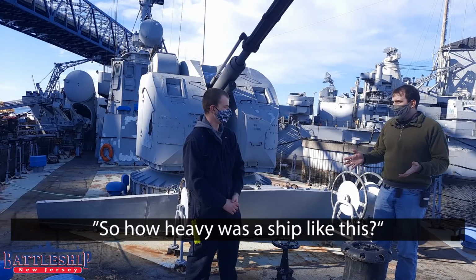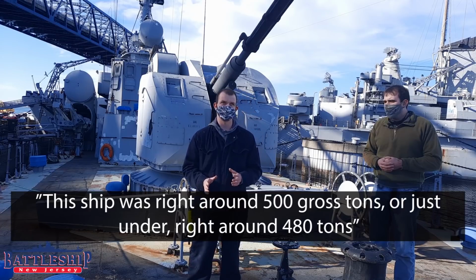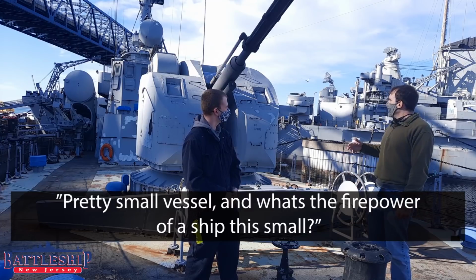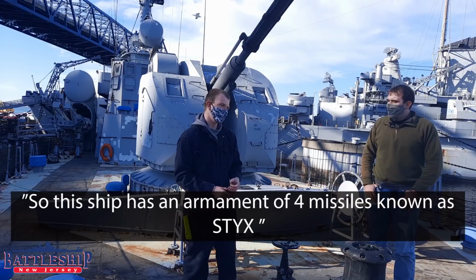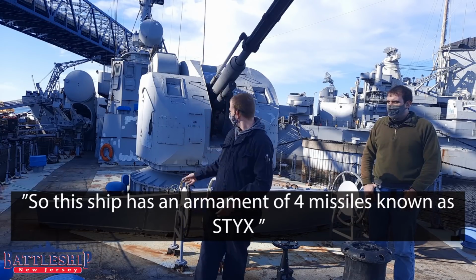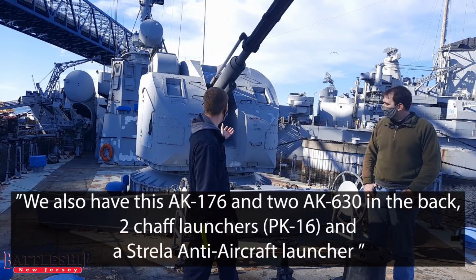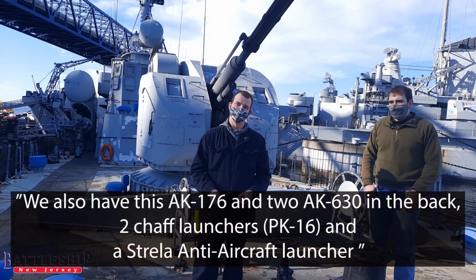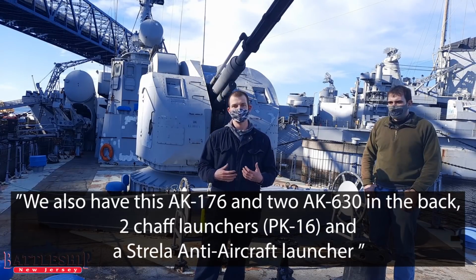So how heavy was a ship like this? So this ship was roughly 500 gross tons, just under, right around 482. Pretty small vessel. And what's the firepower of a ship this small? So this ship has a complement of 4 missiles, P-21s and P-22s, or also known as sticks. It also had this AK-176 here, 2 AK-630s out back, 2 chaff launchers, or PK-16s, and a Strela 14 anti-aircraft launcher.